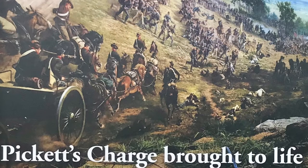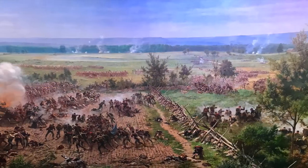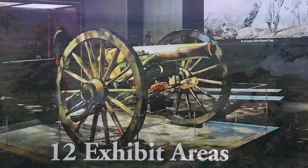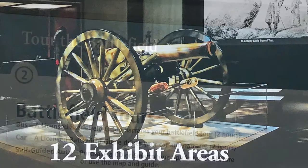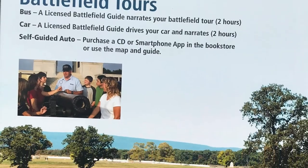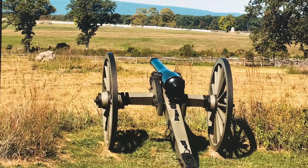Observe the largest painting in North America depicting Pickett's Charge at the Cyclorama, a sound and light show. Then tour the museum itself. Then visit the battlefield by bus and car with or without a guide.